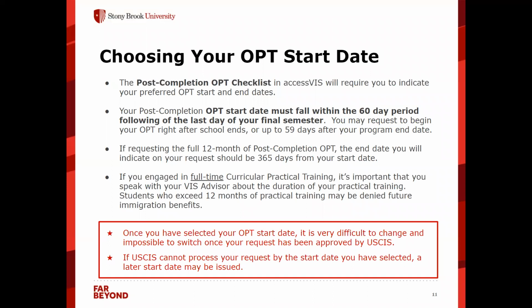So on the e-form in accessVIS, you also have to choose your OPT start date. So you will indicate to us what your preferred start date and end date will be. This start date needs to fall within your 60-day grace period. So that means it would be starting the day after your I-20 end date, up to 60 days after that I-20 end date. You can pick any start date within that 60-day period. And then your end date, for most people, would be 12 months later.